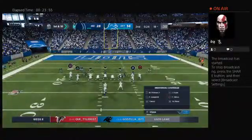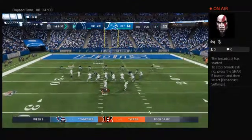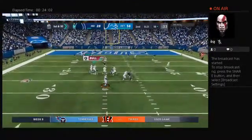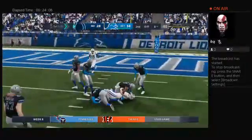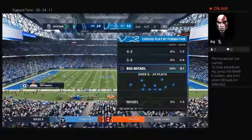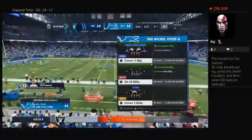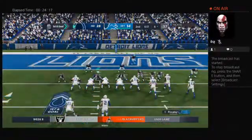So from inside the 20, here's 1st and 10 at the 18. From the gun, it's Wentz. Taken in by the tight end Doyle. And the Colts are going to be set up with a 1st and goal coming up as they get him down at the 6-yard line. 13 yards as they've got the connection working. His 2nd catch in a row, 1st down.